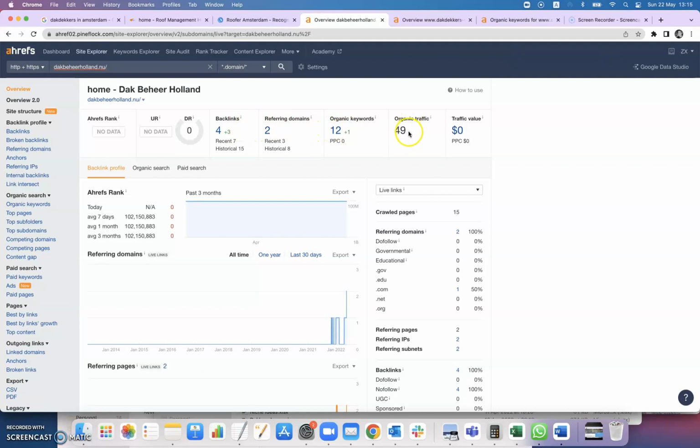At the moment, you're sitting at about 49 organic traffic, so about 49 people per month are finding your website online. So you of course want to see if you can increase this number to get more jobs. And Google's finding about 12 keywords from the content of your website, so that's one of the reasons why you want to increase the amount of content.